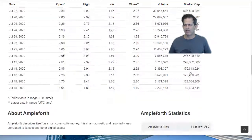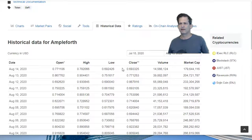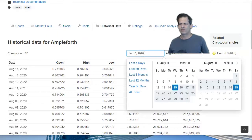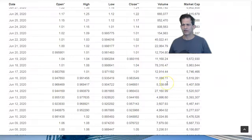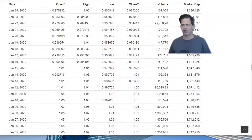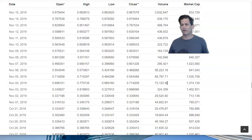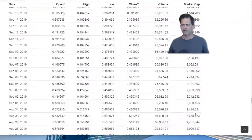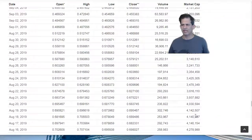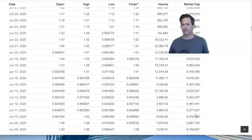Let's go back and see how far back this goes. It only goes to July 15. Let's just see how far back. I didn't look at this yet, so let's see what happens here. Okay, so it's market cap. When you look at that price, it's like, oh, it's been around $1. But if you bought it, I don't know if I'm right here, but let's see. Okay, so the market cap was at like 1 million, 1 million, 2 million, 6.